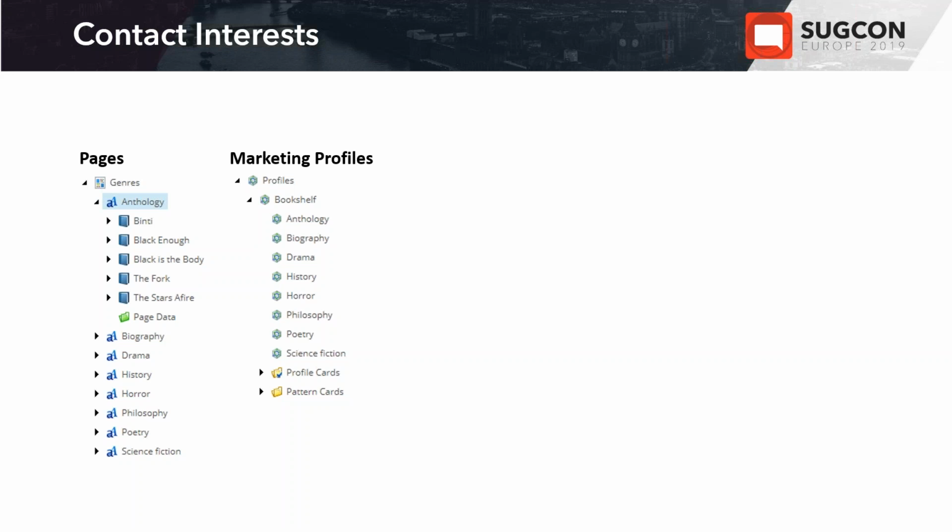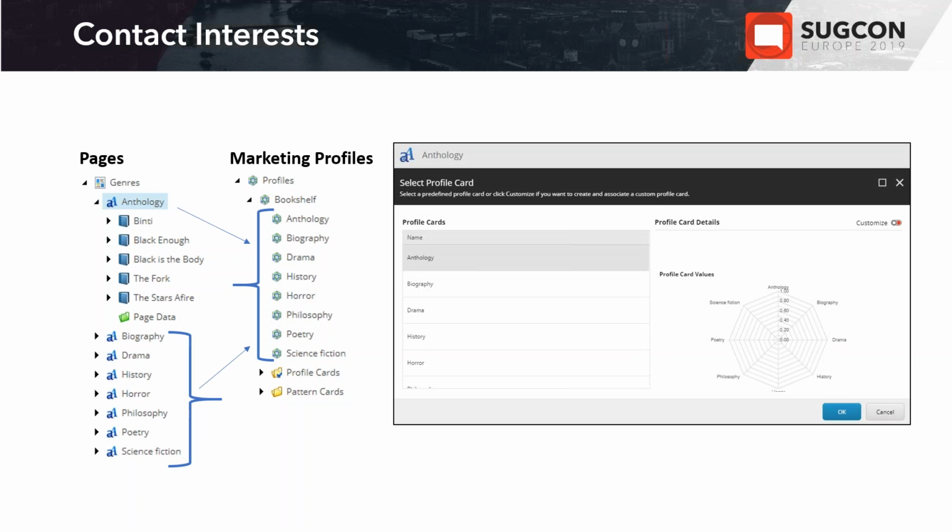As a user, we link the genre page with their respective profile card. As you can see in the marketing profile, we have profile cards for each genre, and we link them with the respective profile card. And as a user visits a genre page, a book underneath the genre, or even a book underneath that genre, he will get points for that respective genre.